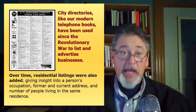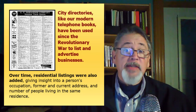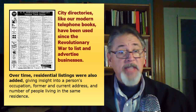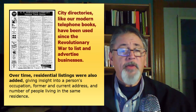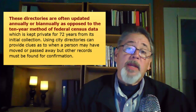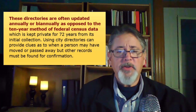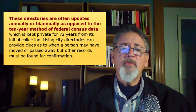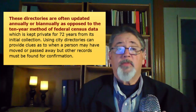City directories, like our modern telephone books, have been used since the Revolutionary War to advertise businesses. Over time, residential listings were added, and that gives you insight into a person's occupation, a former or current address, and the people living at the same residence. These directories are often updated annually or biannually, versus the 10-year method of the federal census, which is then kept private for 72 years. City directories give you clues as to when a person may have moved or passed away, but other records need to be found for confirmation.